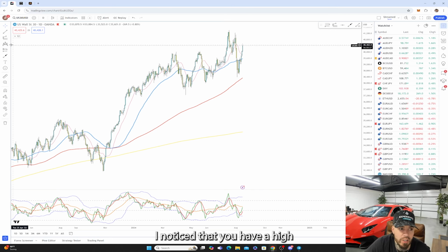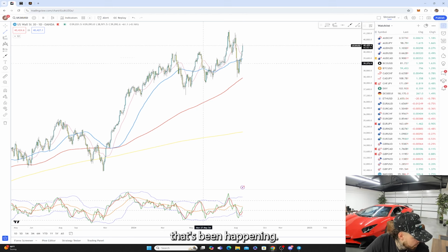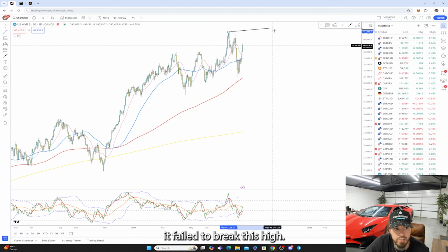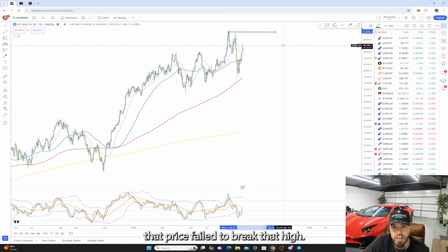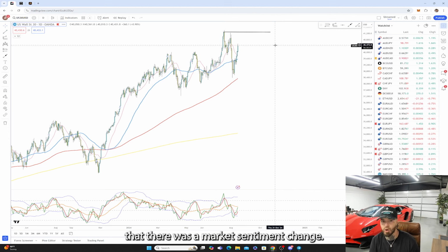So first things first, I noticed that you have a high that was not broken here and a new low created, right? So let's look at this. You have obviously a massive uptrend here that's been happening. And then what happened is when price came up to here, it fell to break this high. Price fell to break that high. So that's telling me that there was a market sentiment change. That is actually the reason I got into the trade the first time. I called this sell.